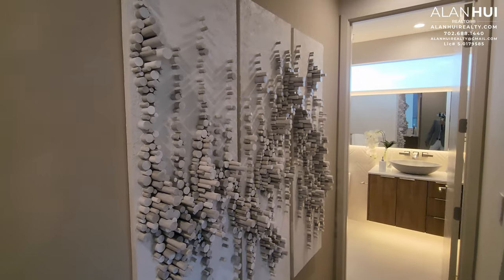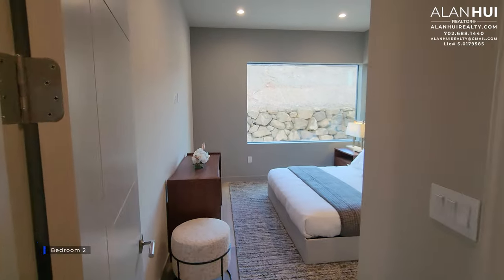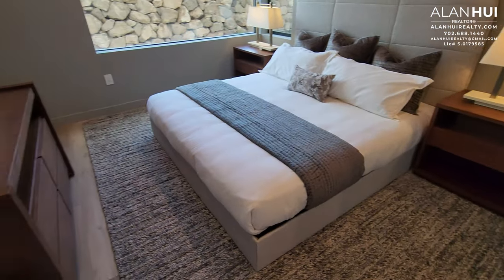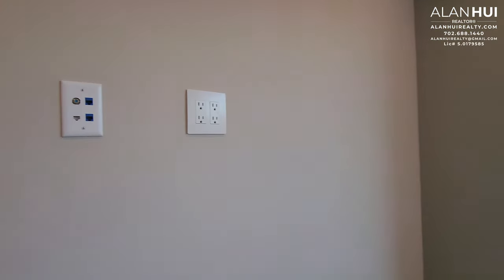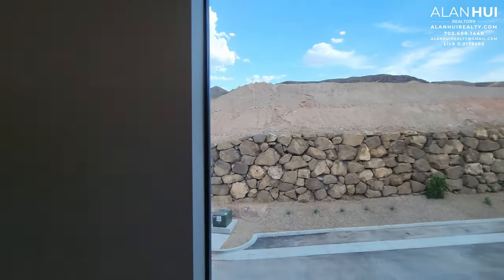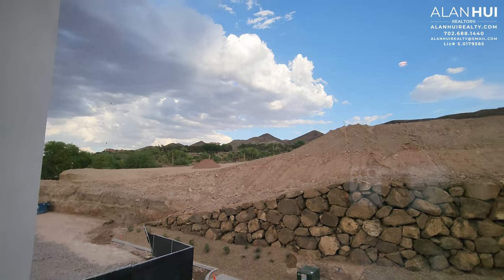On this side of the home, we have bedrooms 2 and 3 and bathroom 2. Starting with bedroom 2. They put two Cat6 outlets here, as well as a cable outlet and two raised electrical outlets. Bedroom 2 also has a large window that overlooks the front of your home.